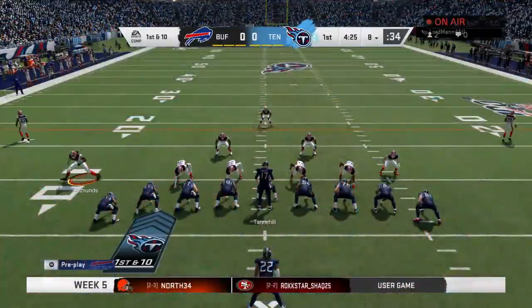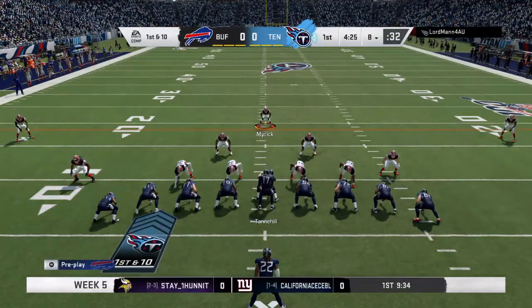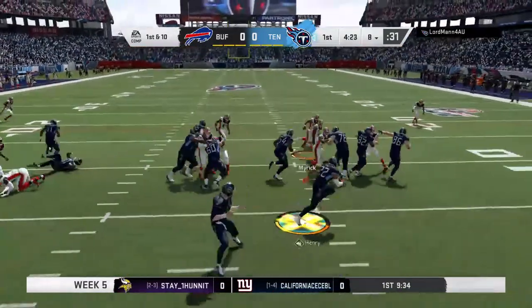Titans offense set to begin the drive. And they've got to be thrilled to have this game still at 0-0 after the interception thrown on the very first play of the game.